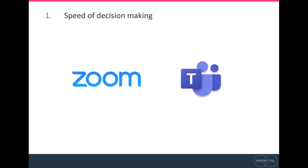Now, the reason why I'm fascinated by this is because when I say speed decision making, organizations moved to these platforms in a matter of days after lockdown happened, and they were told you can't go into the office. There wasn't really any debate around this. They just went, right, we need to do something now. And so they just logged on, they set up accounts and moved online very quickly. Let's move on to the next slide.